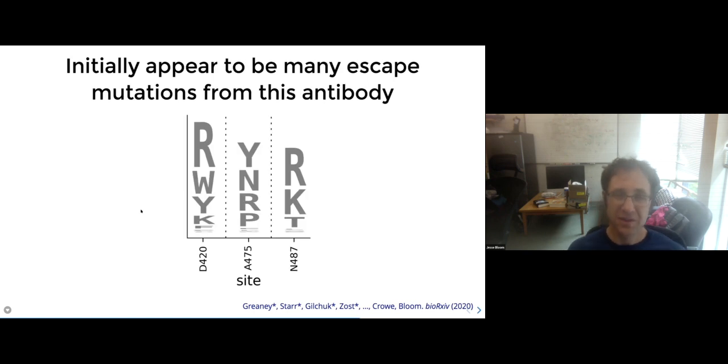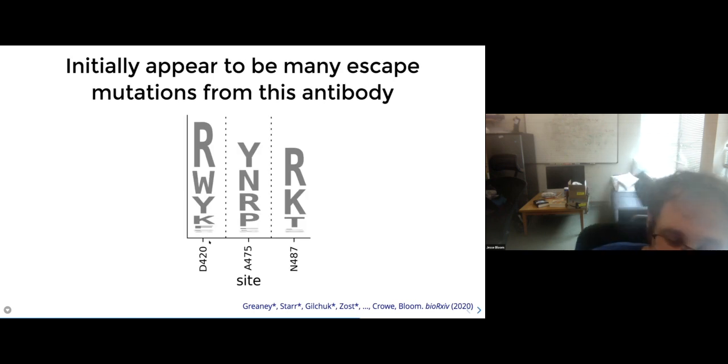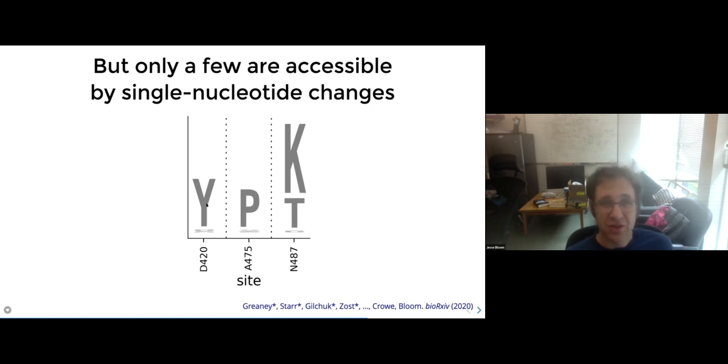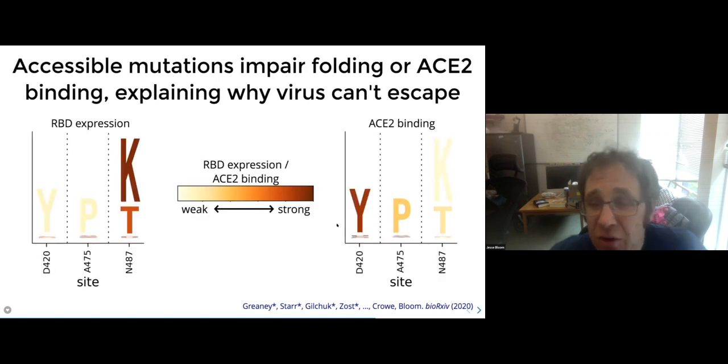So if we go back to our escape map, we can see that there are actually 3 sites where mutations do abrogate binding of the antibody to the RBD. And even when we subset on the mutations that can be reached by a single nucleotide change, there are 4 sort of evolutionarily accessible escape mutations. But again, this is just showing one biochemical phenotype, which is binding of the antibody to the RBD. I'm now going to project the other 2 biochemical phenotypes onto this map.